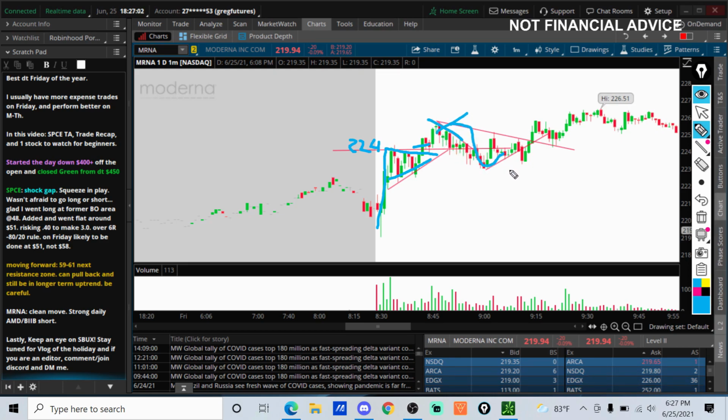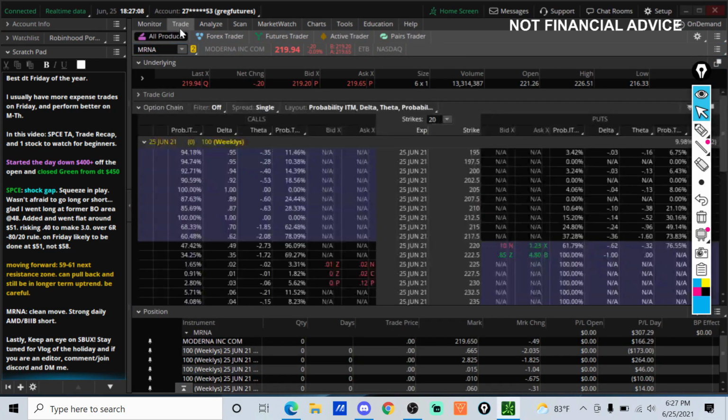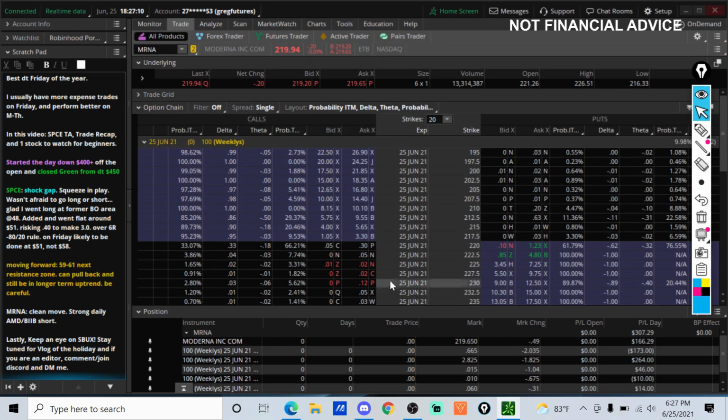And this time I actually sold put credit spreads. So selling premium, I'm selling options. And what that does is I'm able to collect the premium. So as you can see, I was selling the 222.5 strike puts. And as long as MRNA stays above 222.50, I get to collect the full premium of whatever this is saying.